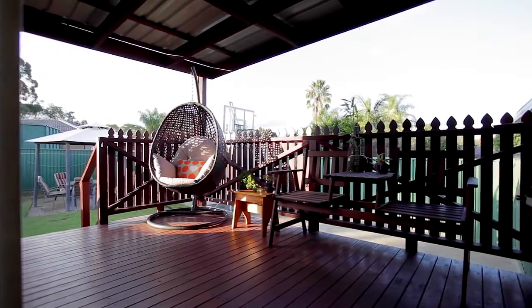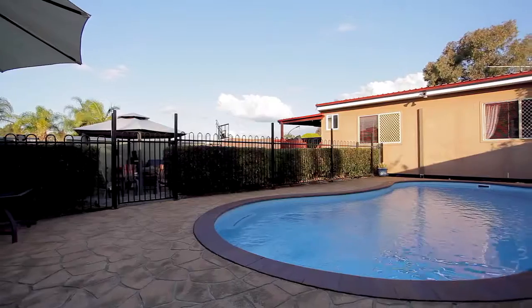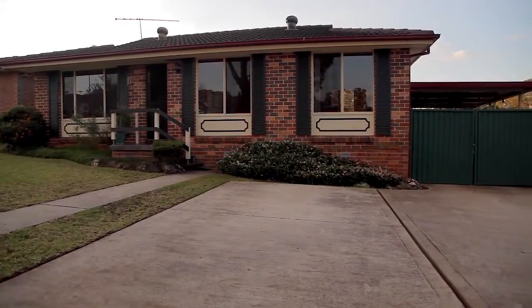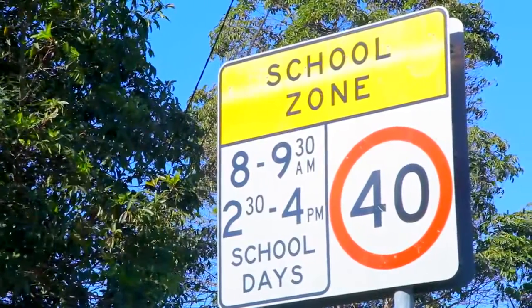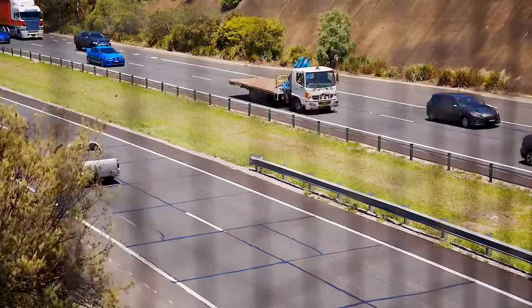As you step outside, you'll find a gazebo area, perfect for entertaining family and friends, overlooking a sparkling in-ground saltwater pool, which is great for those warmer months. There is ample car accommodation with a double lock-up carport with drive-through access to the rear of the property. All this located within close proximity to local schools, shops, public transport and the M5 motorway.